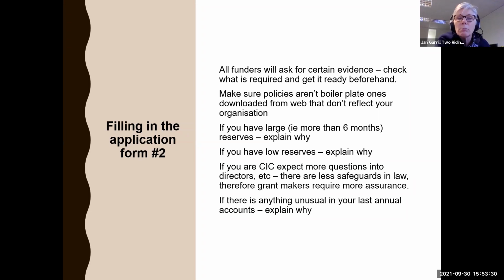If you've got large reserves, usually over 6 months, explain. Say we've got something coming up in the next 12 months, we've been squirrelling away some reserves for this reason. Explain that, it stops lots of questions. If you've got low reserves, explain why. There are genuine reasons, especially now, why people have got much lower reserves. Say why that is, and that's often going to head things off at the pass before they become an issue.